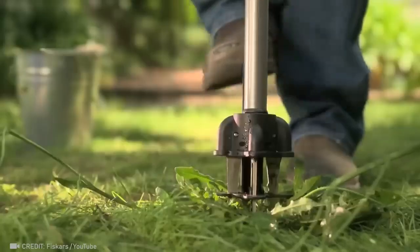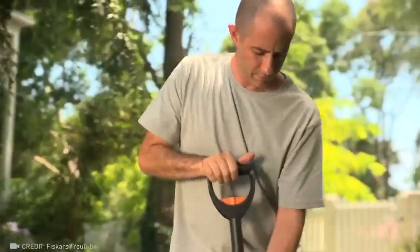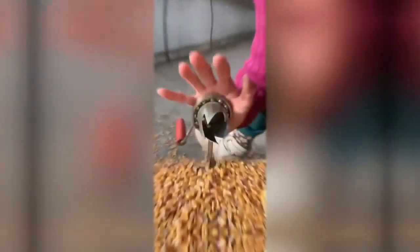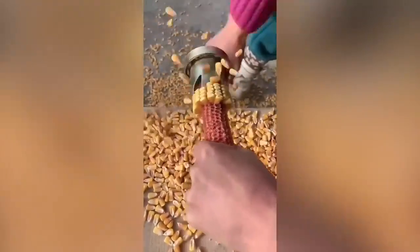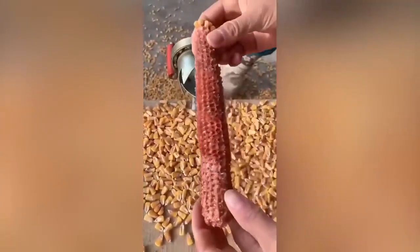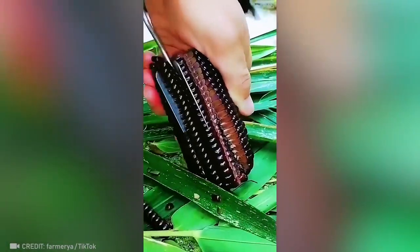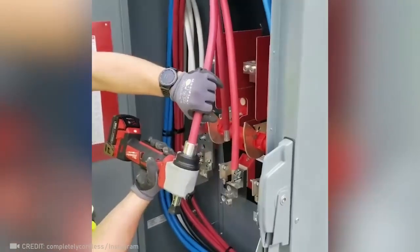And this device makes it so that you don't need to bend over to pull weeds. With a laser vacuum cleaner, you have no chance of missing even the smallest speck. Watch this little tool that looks like a regular meat grinder cutting corn seeds so professionally. I bet this is gonna be the weirdest popcorn I've ever had. The most satisfying wire stripper at the touch of a button.